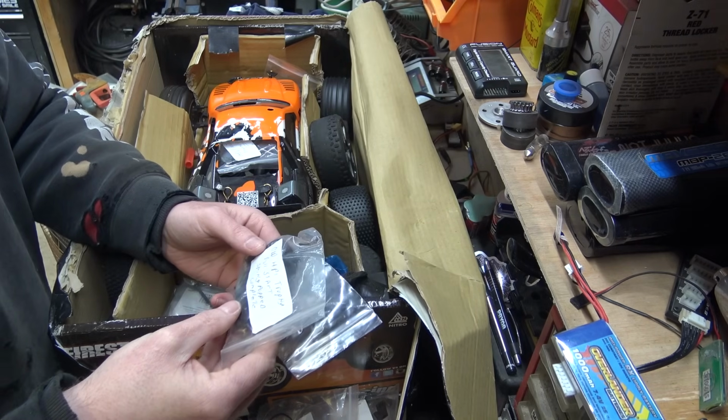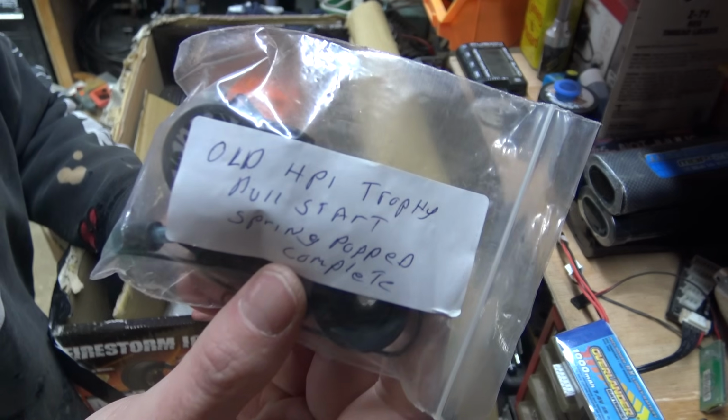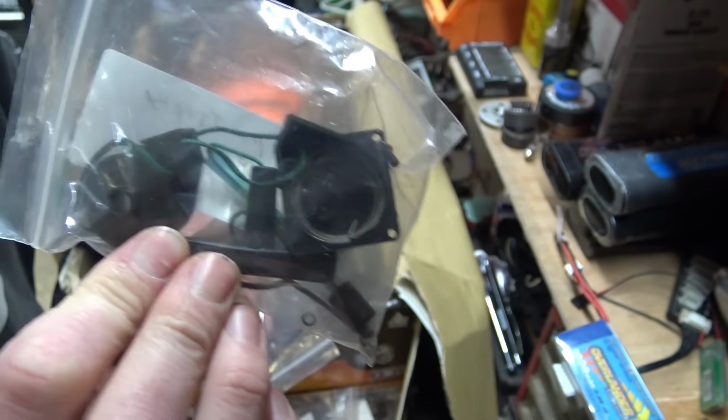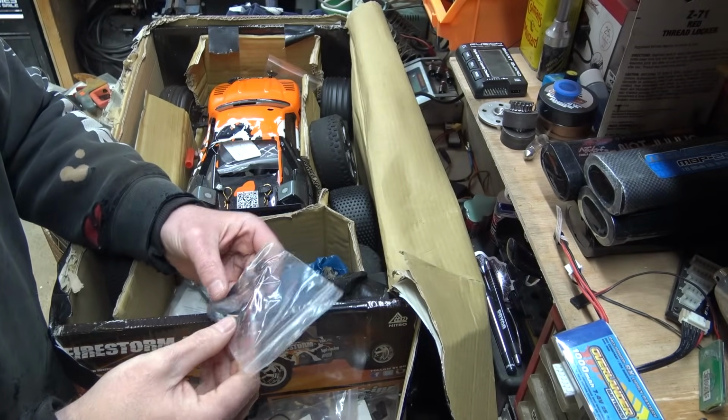Old HPI trophy pull start, spring popped complete. So we've got a pull start for a trophy truggy. The springs come out, but everything is there. So I could potentially put that back together. Me and pull starts don't really go well together. They tend to fly across the room.